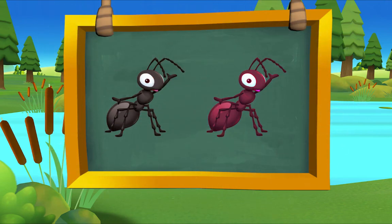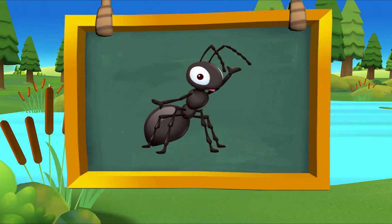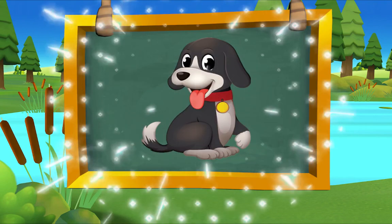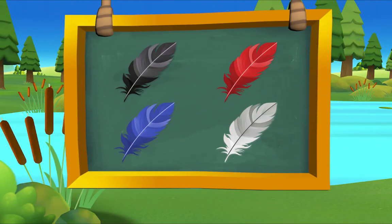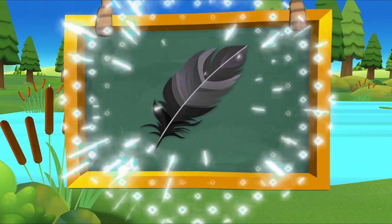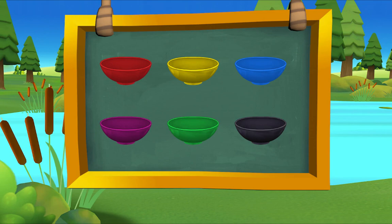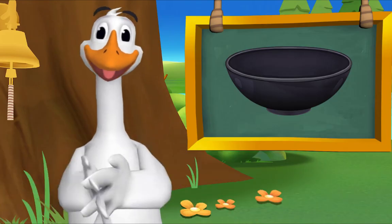Which ant is black? There it is! Black ant. Which dog is black? There it is! Black dog. Which feather is black? There it is! Black feather. Which bowl is black? There it is! Black bowl. Very good!